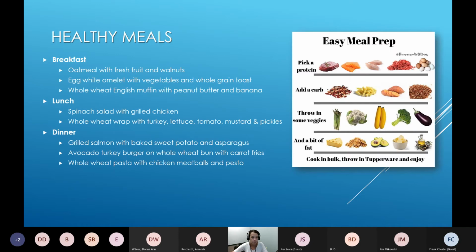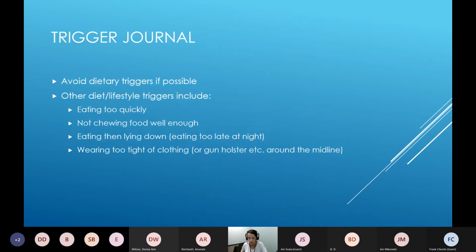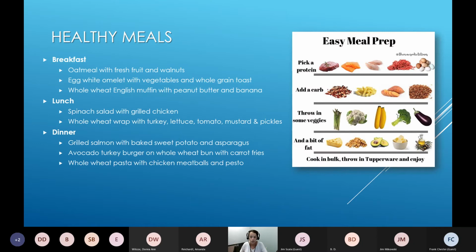So let's talk healthy meals, because you're saying, all right, well, this is what I can't eat. So what can I eat? You do want to always try and have some protein. So we can see these breakfast options here, like oatmeal with some berries or fresh fruit and some walnuts. The walnuts will provide a healthy fat that'll keep you fuller longer. An egg white omelet with vegetables and a slice of toast is a great option. If peanut butter doesn't cause GERD for you, peanut butter is an excellent breakfast choice with some toast or whole wheat English muffin and half a banana.